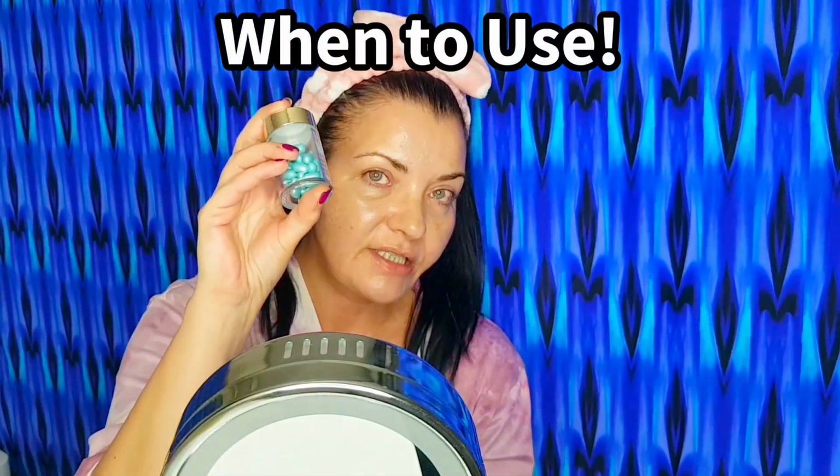So this is super moisturizing. This is actually the best hyaluronic acid serum I have tried. This is amazing. It is best to use these capsules in the evening time.